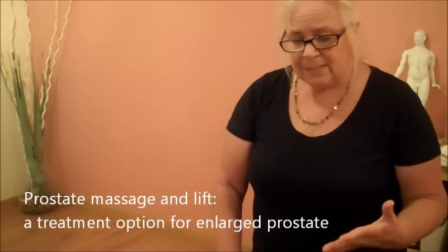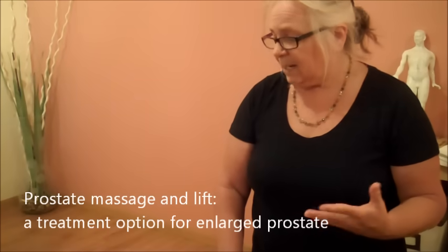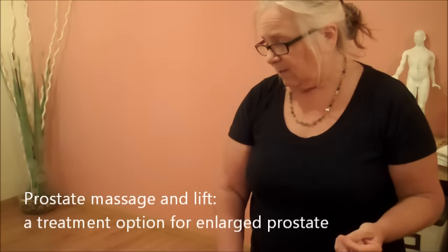So the men who come to me with symptoms of an enlarged prostate, and often with a diagnosis of an enlarged prostate, sometimes with a pre-cancer diagnosis or cancer diagnosis. I've worked with all of those situations.